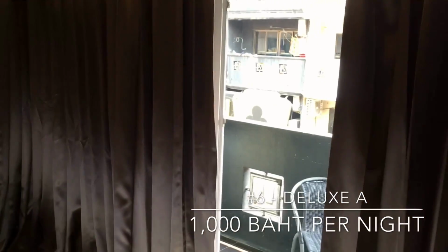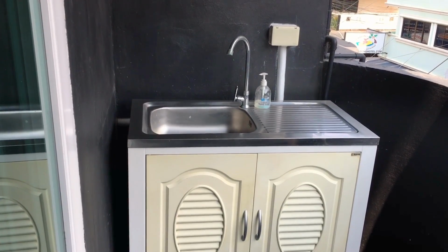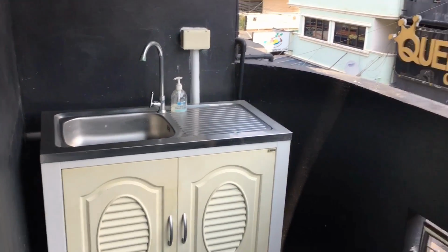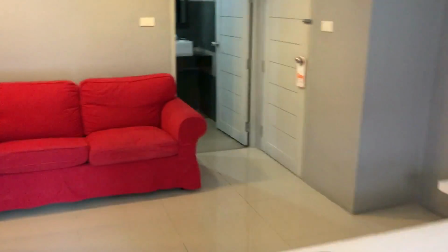This is room number 6. This goes for 1,000 baht per night with the balcony. Really, really nice. One thing I did notice on the balcony was there's a little bit of a sink outside here. So if you guys want to wash up your hands or do whatever you need to do, you could do it out there. So pretty nice. Let's go into the bathroom area, take a look there.